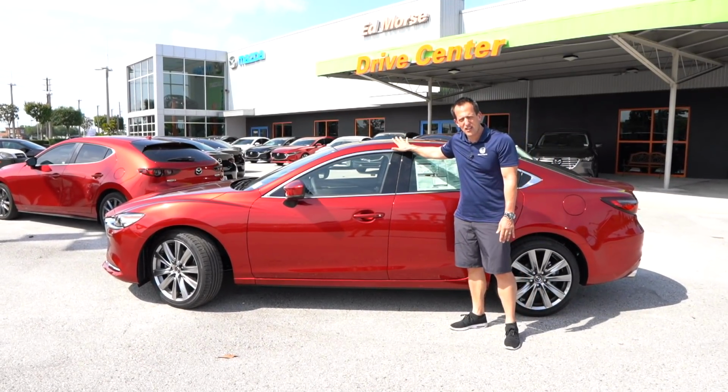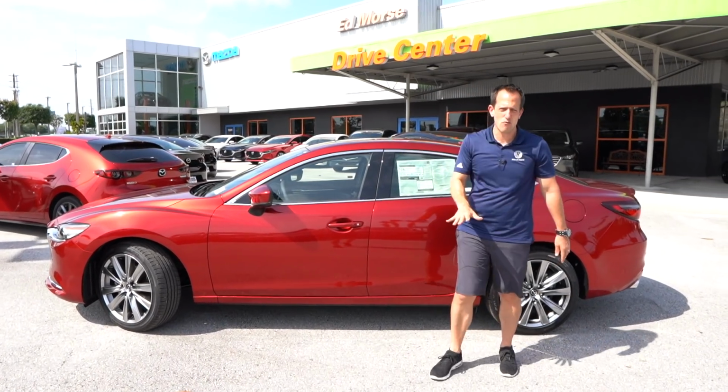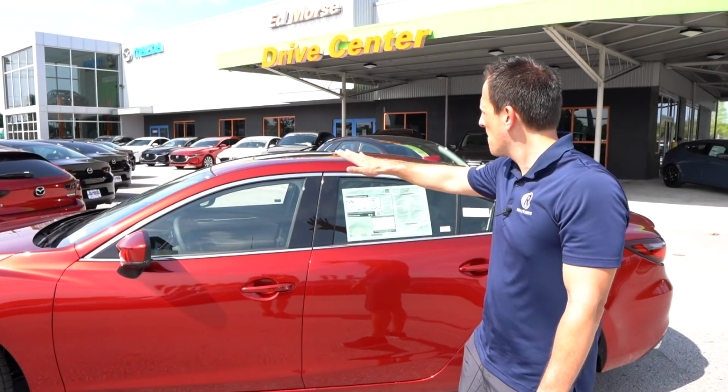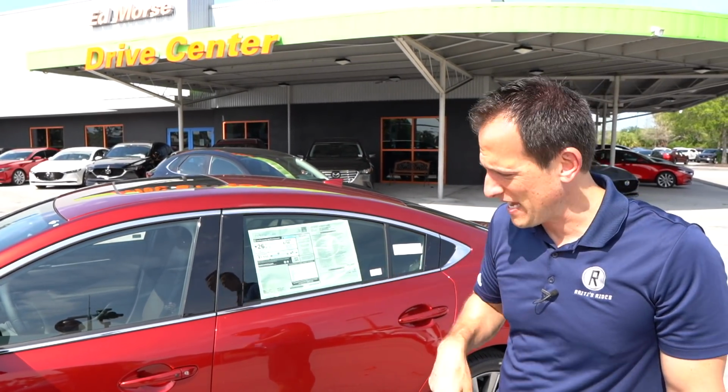This one does have a sunroof. One thing I wish they would do is just black out the roofs. Whenever there's a sunroof, or especially a panoramic sunroof, black out the roof. Maybe this should have a panoramic sunroof. We'll see when we get into the interior.